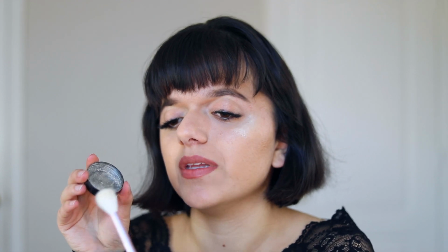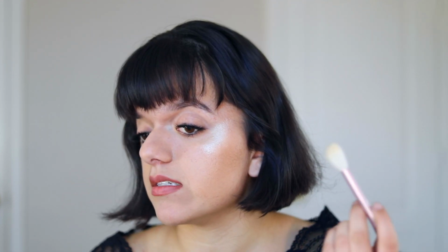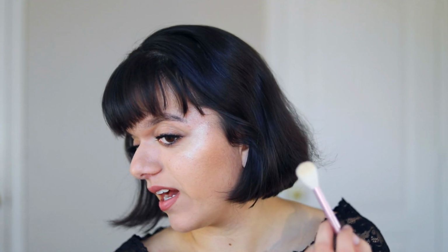This is what I got from the lid, and you can see that right away it made my skin look absolutely beaming. So this is before, and then this is after. And look at the difference. I mean, it's just so incredibly intense.